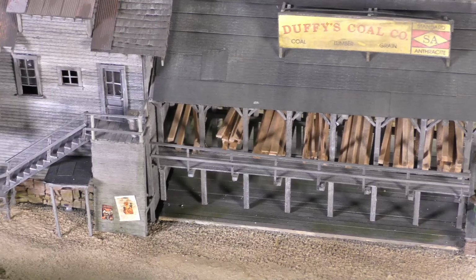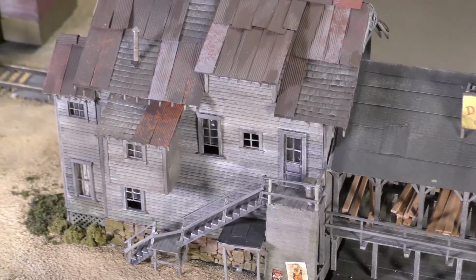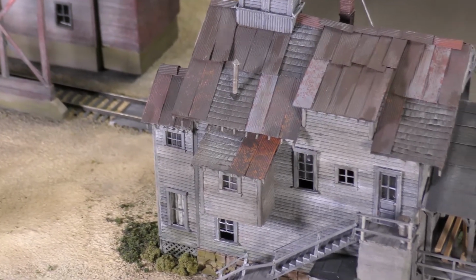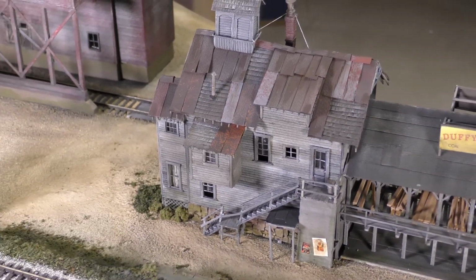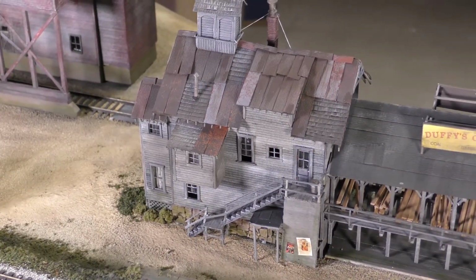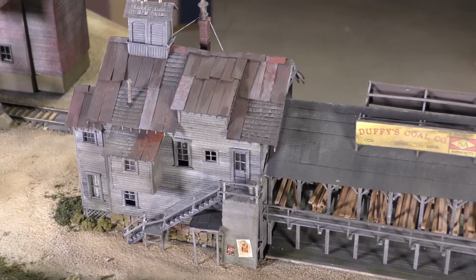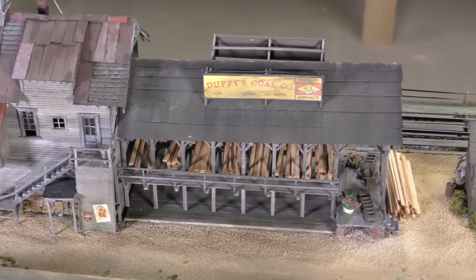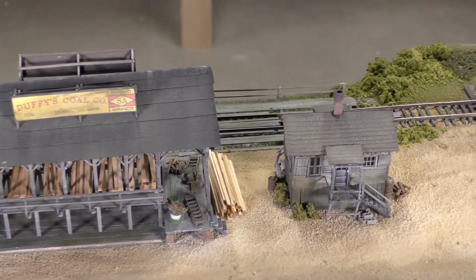The posters came from previous kits. This kit didn't actually include any posters, which is a little bit unusual for FSM kits. It did include old newspapers though, which is pretty common. I added a few curtains to the main building. They were just pictures of curtains from the internet, and I just printed them out to the right scale and glued them in behind the window panes. I found the home furnishings website wayfair.com to be a really good source of pictures of curtains.